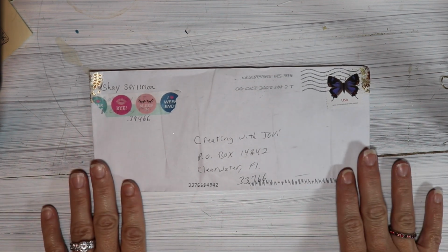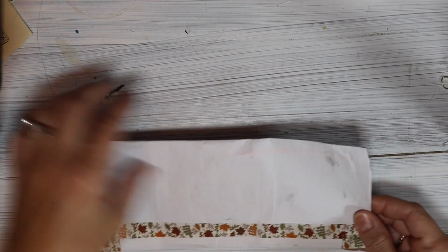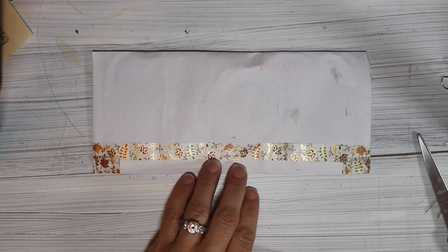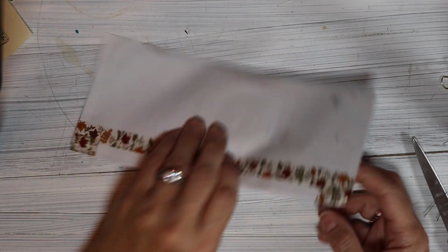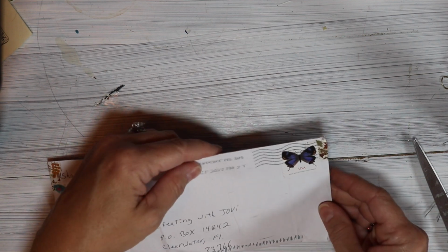Friends, I received something from Shay Spillman, and I don't know what it is. I wasn't expecting anything. So let's take a look inside. Look at this pretty washi tape. That's so pretty and ready for fall. Aw, that's pretty too, that nice butterfly there.